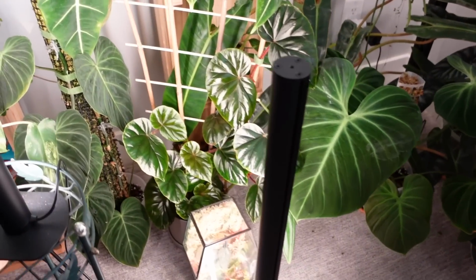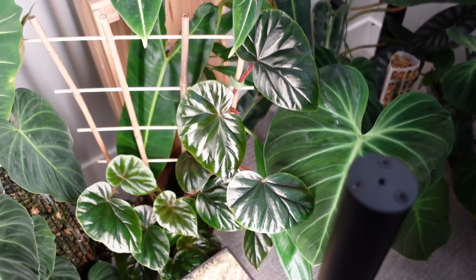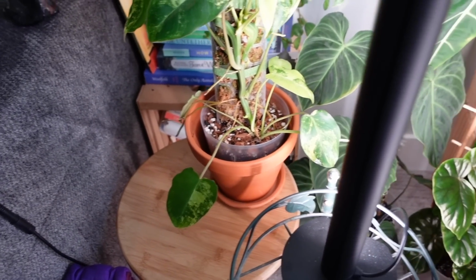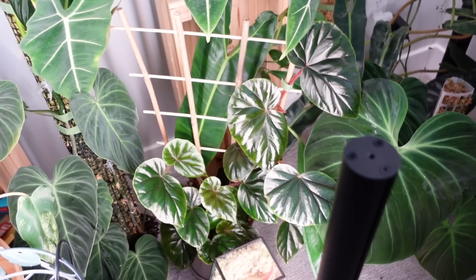I've also moved my begonia thurstonii down here in front of my plant spectrum light because, I don't know, it used to be there, but I could tell it really wanted more light, so I moved it here and it's looking amazing.